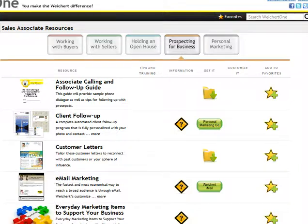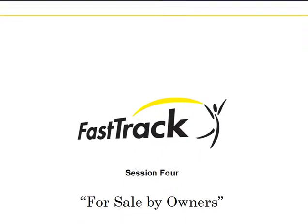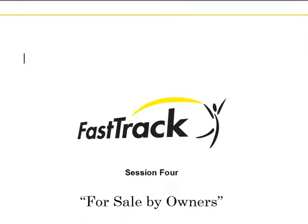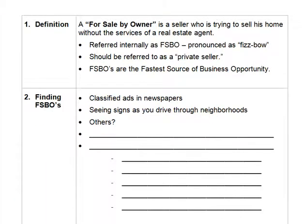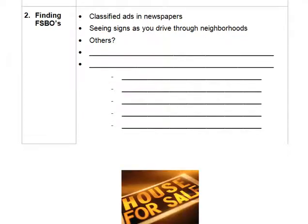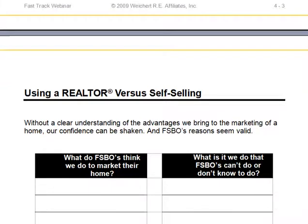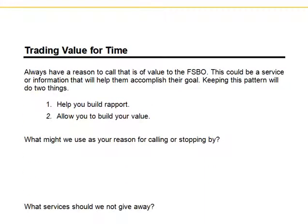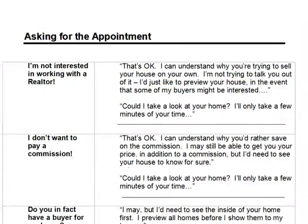Another resource that I want to point out that you guys should all have is your fast track training materials. If you dig that back out, there's a whole section on for sale by owners. As you scroll through the for sale by owners section, there should be some work that we did when you went through your fast track training, or if you did it with Tony Reuter. So that'll refresh your memory on dealing with for sale by owners. You can also, as you scroll through, see the resources that are available within this to help you with the for sale by owner people.